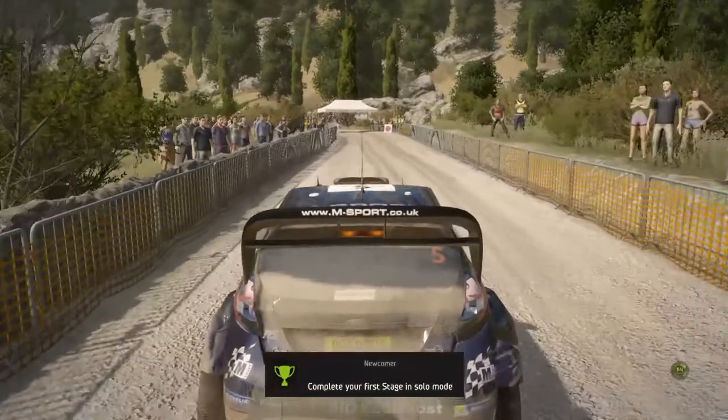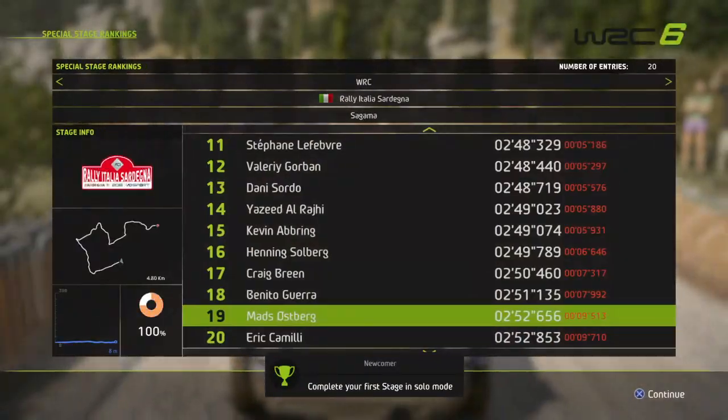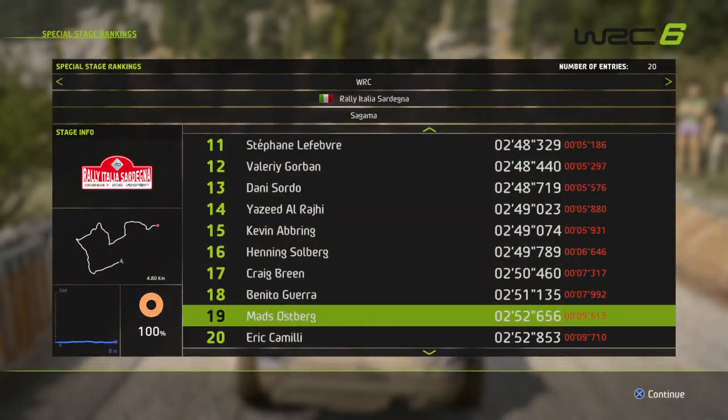The stage in Sagama was cruel for Mads Ostberg. He'll have to do better in the next stage if he wants to finish this rally on the podium.